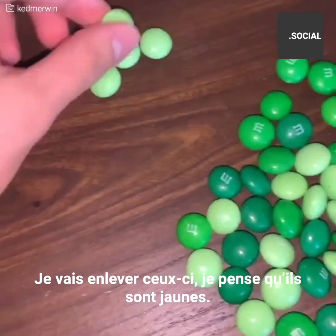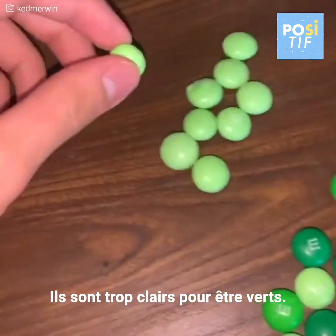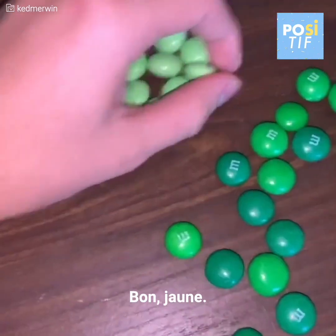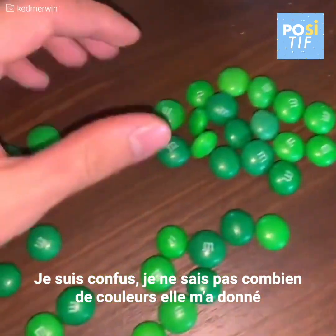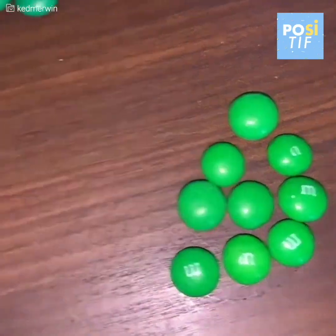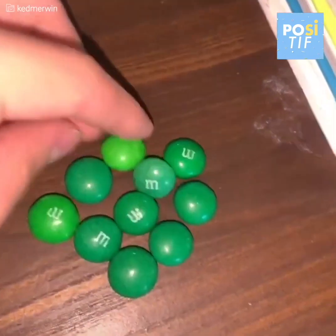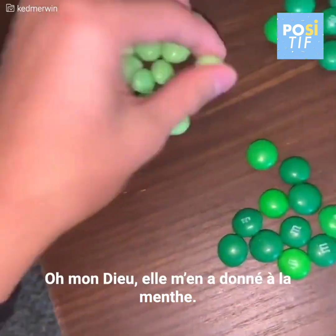I think they might be yellow. Or I don't know. They're way too light to be the green ones. Cool, yellows. I'm so confused. I don't know how many colors she gave me. Okay, so I'm done. I'm really confused.